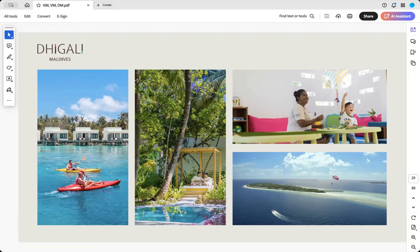And in the second picture from the left actually is a shot of our spa. Our spa is actually a green retreat in the middle of the island. There's day beds, an outdoor pool, 12 different treatment rooms, and additionally it features a steam room, a relaxation lounge, and an on-site boutique shop selling spa products as well.